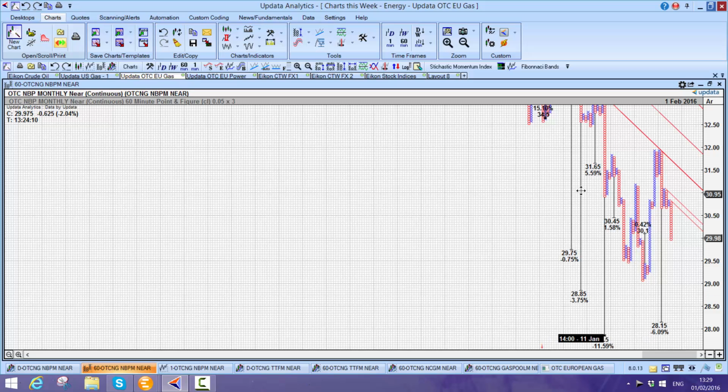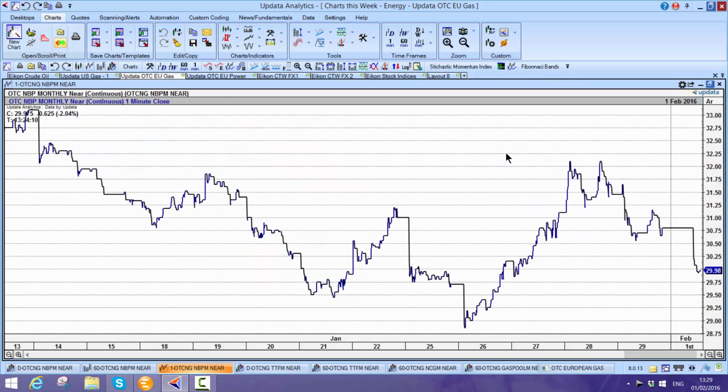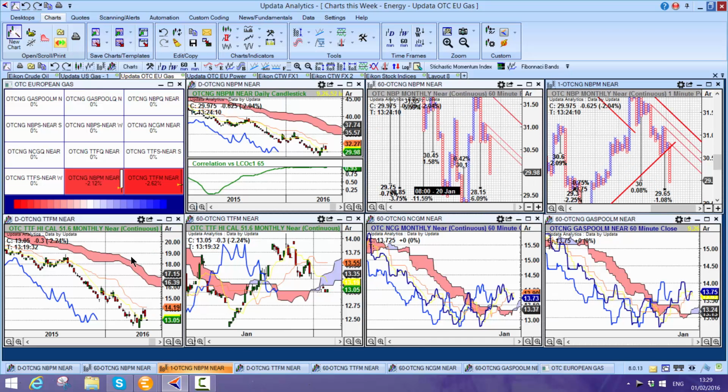28.85 was nearly met, given back at 32.50. I've now got targets to 28.15 and 26.50. So downside still playing there. Of course, if you're trading NBP, either on your TradeBot screen or from the Updata Energy feed, Shift T will give you the downside targets. This is the 1-minute chart. These are the very short-term targets to look for today or the next day. And here we see 27.50 again is there as a downside target.